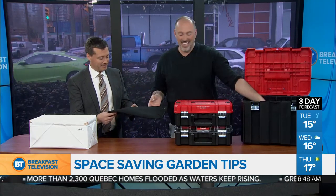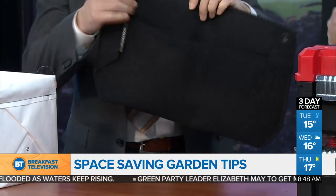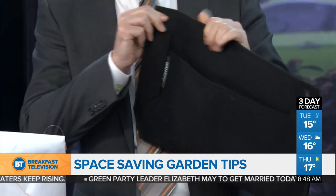I can let you hold on to that. No, it's felty almost. I don't know. What is it? A lot of people are planting on walls in condos. I love wall vertical hanging planters. Okay, great. Absolutely. Yep, vertical planting.